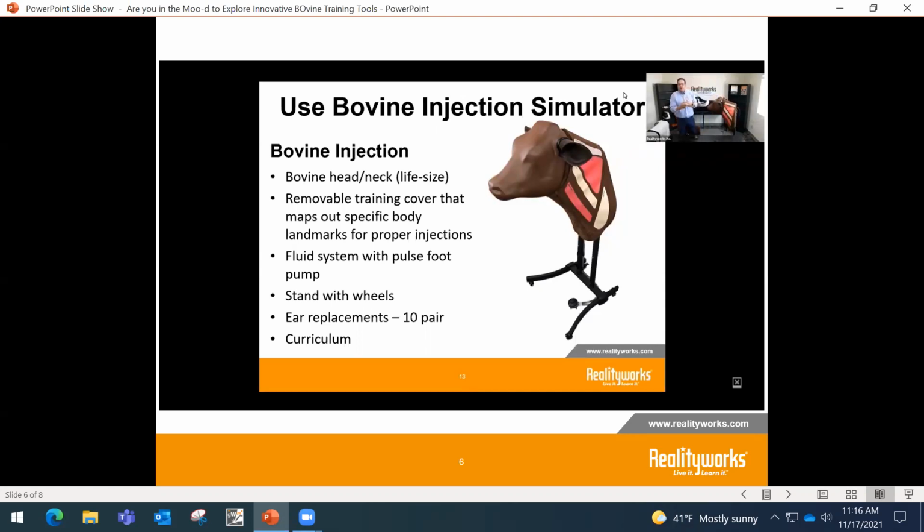With that water that's injected, you actually get to withdraw the blood, or the water in this case, and be able to make sure that you don't go too far into the vein, making sure you're doing it correctly in that case.